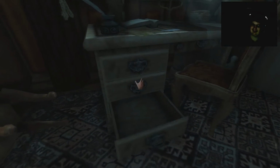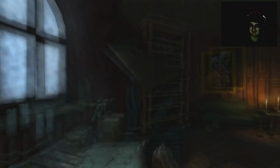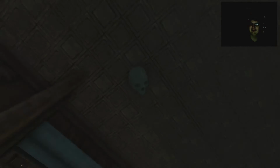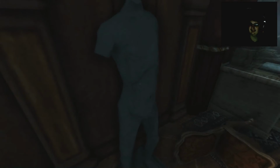The fact that he keeps skulls in his desk drawer, that is really disturbing. But is there anything else in here? Get these skulls out of the way. Hello! That was a very loud skull. Seems like a rather suspiciously placed book. There's nothing there. What is the purpose of this? Like, why does this guy have a dong?